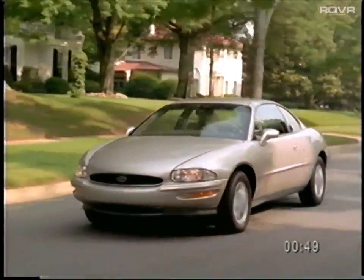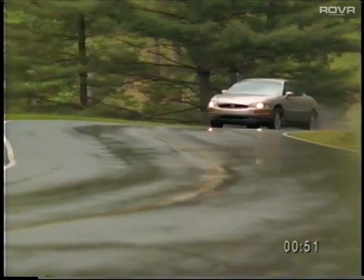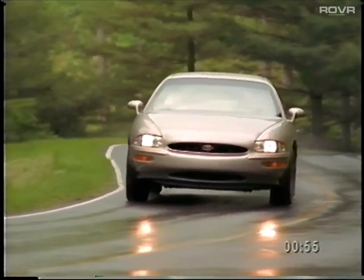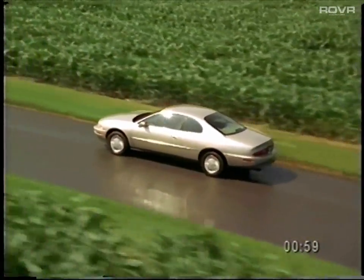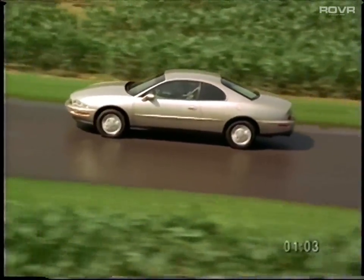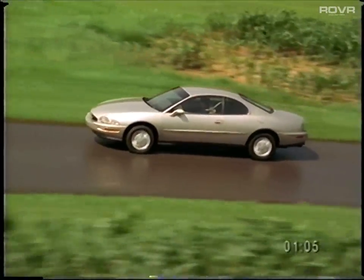What this means to you and your customers is that Riviera has the highest structural integrity of any personal luxury coupe. While you're on a Riviera demonstration drive, point out that the solid ride and stable handling is largely the result of this world-class 25 hertz body structure.